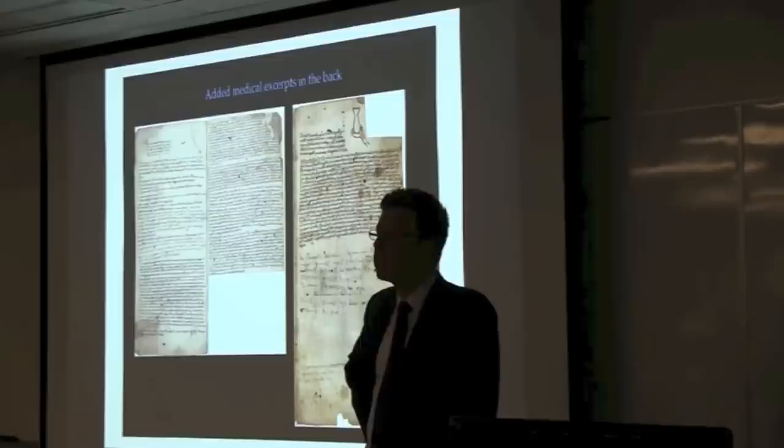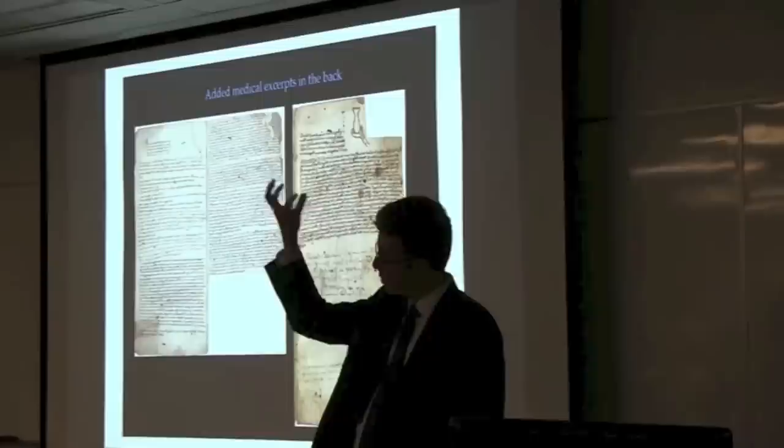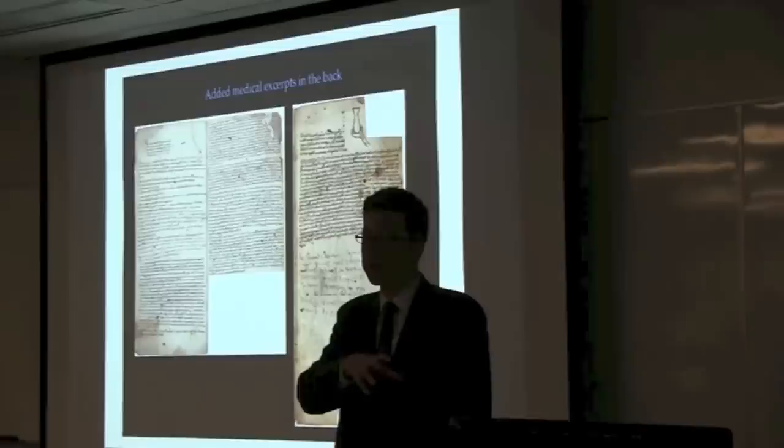This is likely a physician who adds text that he finds interesting from other books, so excerpts, including, there is your urine bottle again, so to show you how you hold a urine bottle so you can actually see what the color is, and then you can deduce things from it as you can read it in text. So this is where the theoretical book, that this is only the first part, as I explained, the theory part, becomes more practical. People start to add things of their own.